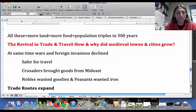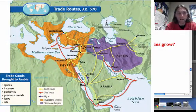So all of these things mean more land, means more food, and the population is going to triple in just under 300 years. So the farming means more food, means more people. If you have more people, then we're also going to get the towns.